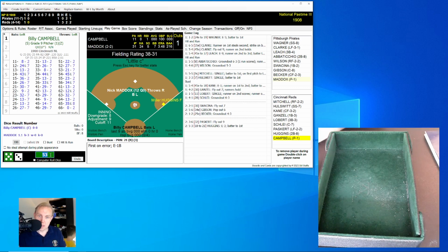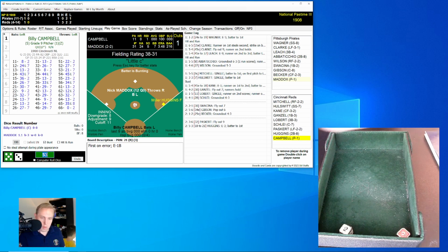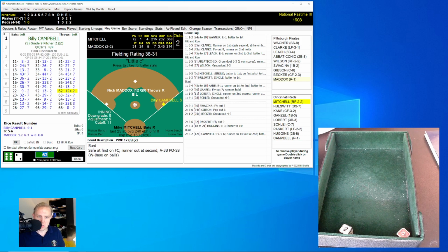We're only in the bottom of the second, and here's Billy Campbell. You know he's going to bunt. And so if Huggins is fast, if the bunt doesn't work, you could think about a hit and run. But we'll bunt with the pitcher. He rolls a 62 for a 12, and that's not what you want to roll. It's a bunt to the left side, but not a particularly good one. Leach grabs it and throws over to Honus Wagner, covering at second.